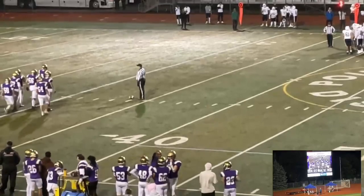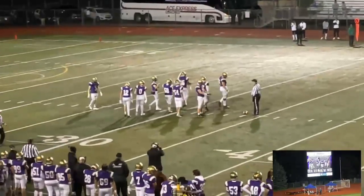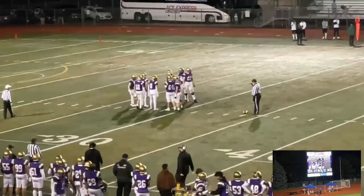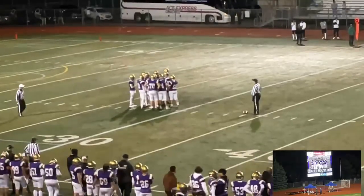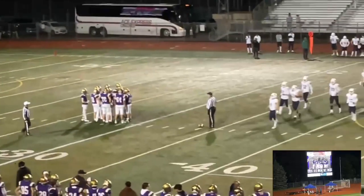Lambkins are ready. Definitely going to run the ball. Even if they don't get the first, Cherokee Trail cannot stop the clock. So either way, if they don't get the first, the Lambkins end up punting. They'll get the ball with not very much time on the clock.